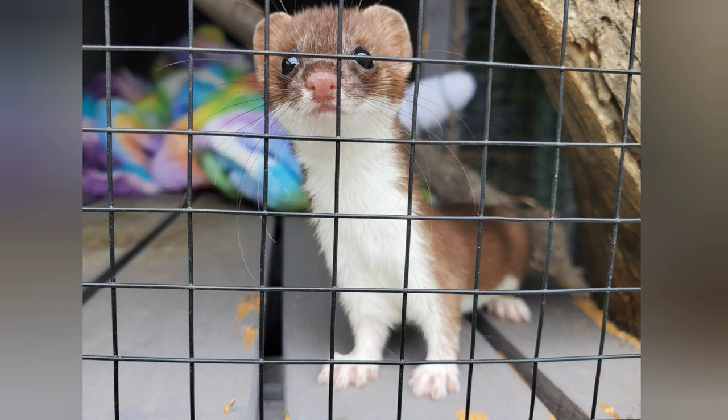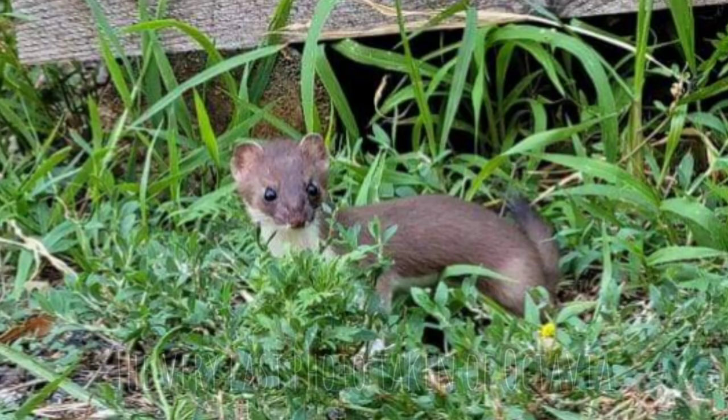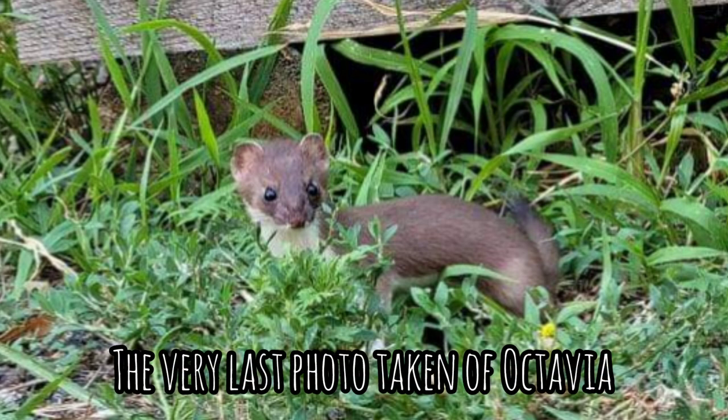I was actually highly considering naming my daughter after her, but there was only one Octavia, and that was her. So that is my experience raising a short-tailed weasel, aka stoat, aka ermine. Depending on your region, all of those are correct.